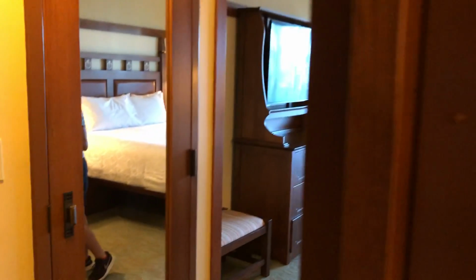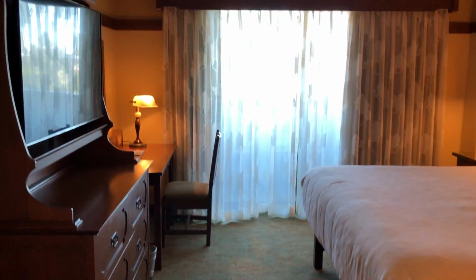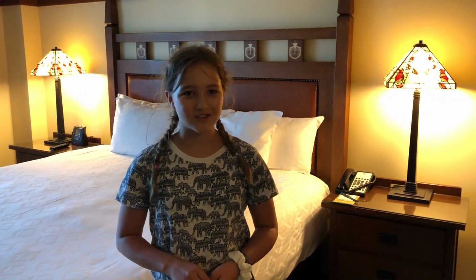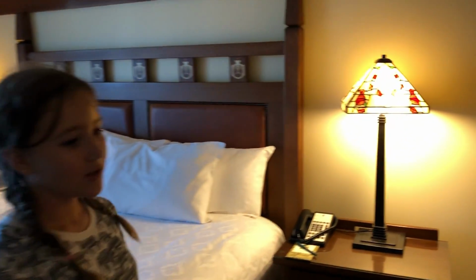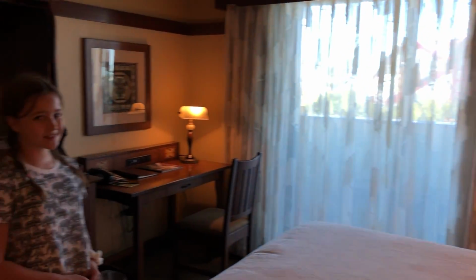Speaking of the other side, let's head on over to the bedroom. In the bedroom, you see a large king-size bed complete with another large flat-screen TV. You also get a nice bench for sitting and a small desk.